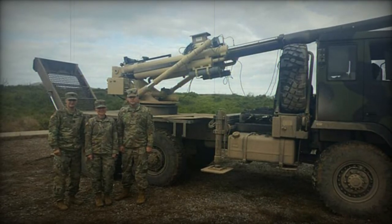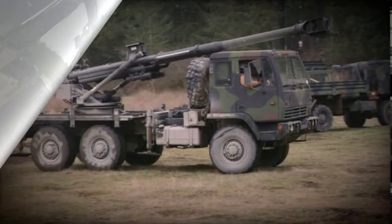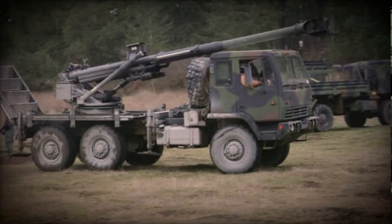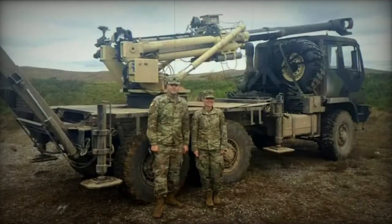After firing a couple of rounds, the Brutus can rapidly vacate its firing position to evade potential counter-battery fire or attacks from drones. In most scenarios, the Brutus can exit its firing site before enemy units manage to detect its location and retaliate.